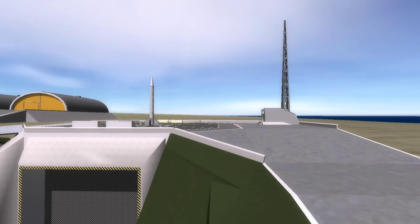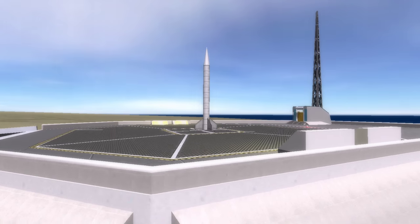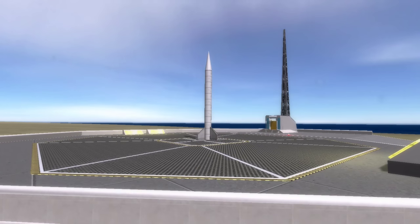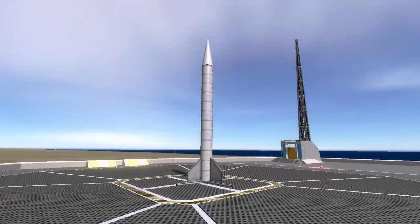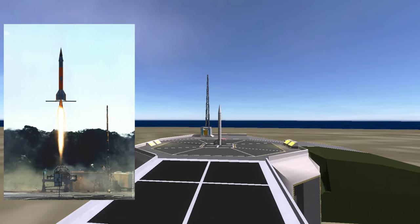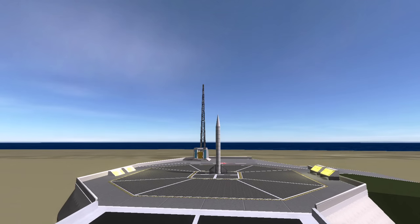I added some buildings to my RSS install to simulate a little bit of a launch complex, and from here I will fire up the Veronique AGI, the first sounding rocket that crossed the Kármán line from this site. The rocket is powered by a 40 kilonewton LRBA engine on a single stage. It goes up, it sciences the space, it goes down.